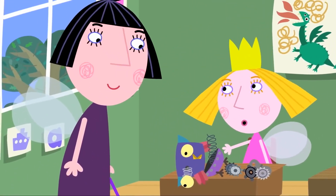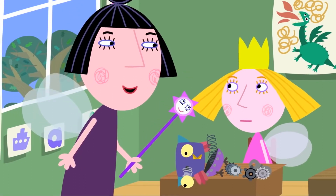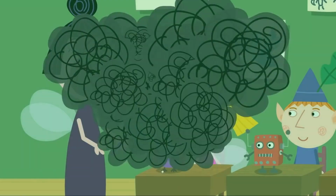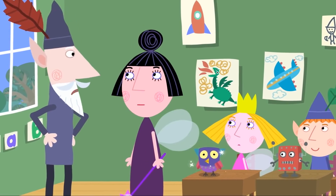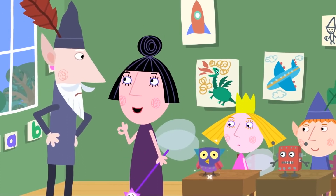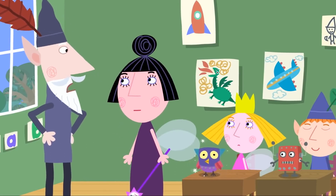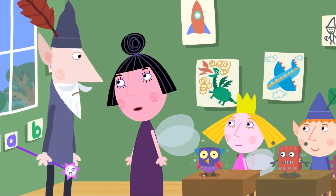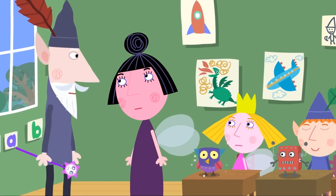Spell doesn't work. Don't worry. I'll just give it a little help. Nanny Plum, have you been doing magic? Just a teeny tiny little bit to help things along. You are a very naughty fairy. Sorry, wise old elf. We'll say no more about it.